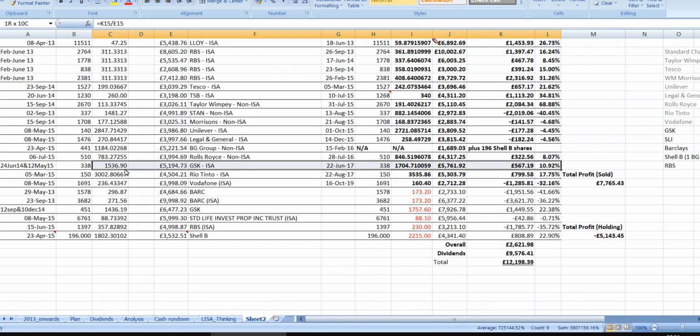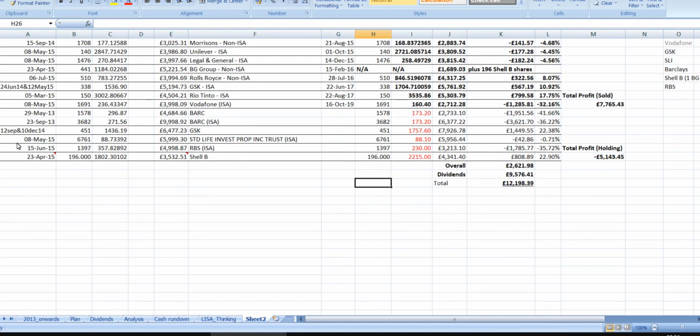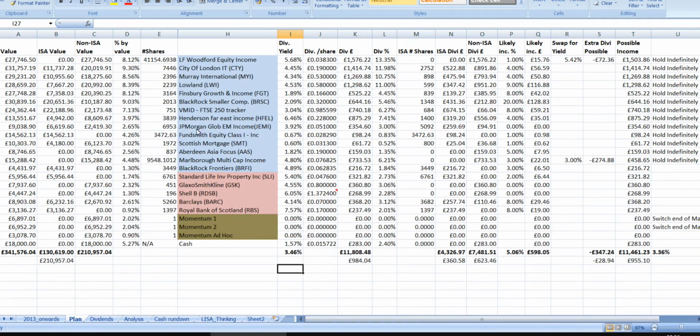Yeah, and as you can see, that GSK stake I've actually halved at one point, so I did have a much bigger stake in GSK. Sold them at a 10% gain. Anyway, that's what's left, and at some point I probably will sell them and just put them into these ones that I'm much more comfortable with.